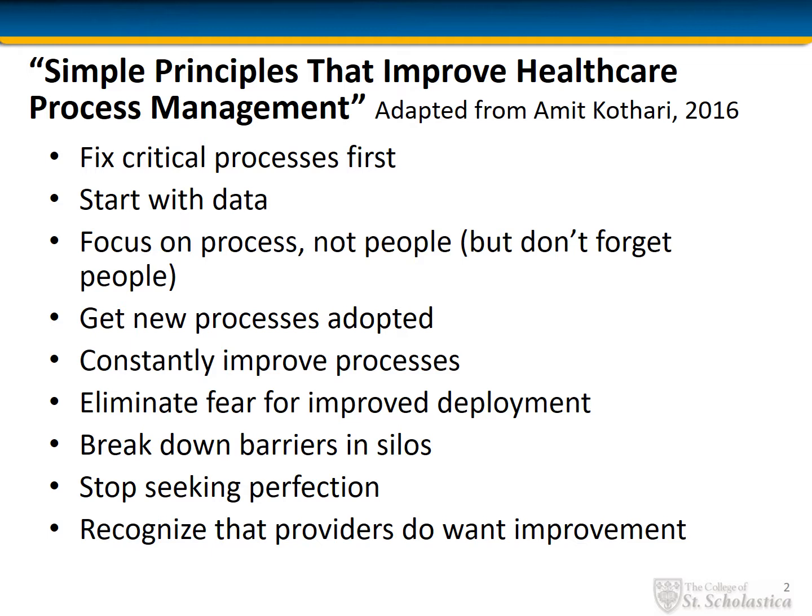Eliminate fear for improved deployment addresses the human nature to be suspicious of change. Using champions of change who are peers and celebrating even the smallest degree of success will help overcome fear. Break down barriers and silos. Everyone is going to be needed to provide the value in healthcare. There is no reason to compete for something we all want and we all can achieve.